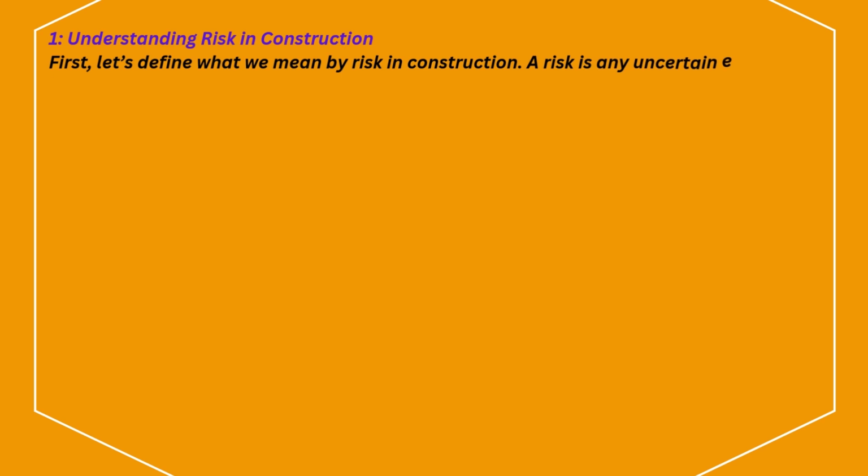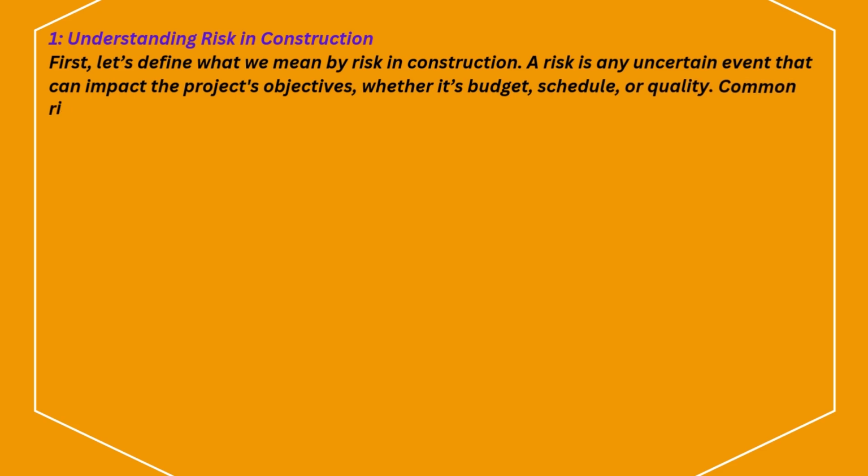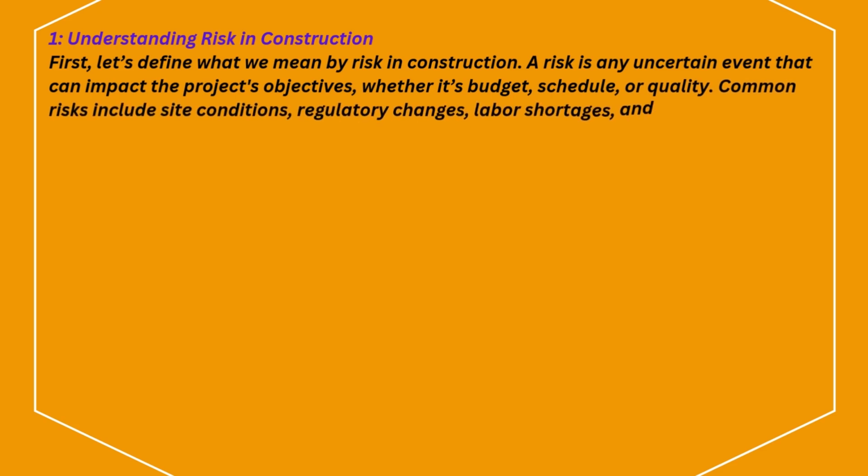1. Understanding risk in construction. First, let's define what we mean by risk in construction. A risk is any uncertain event that can impact the project's objectives, whether it's budget, schedule, or quality. Common risks include site conditions, regulatory changes, labor shortages, and material delays.